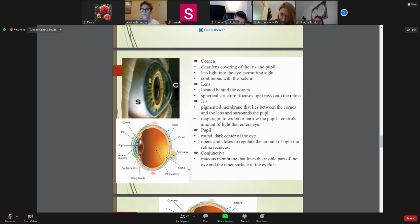The lens is located behind the cornea. And it is a spherical structure that helps to focus light into the eye. And here you see it right here. And that's your lens. Let me underline cornea in case you're taking notes here. Let me make the lens red. It's this object right here behind the cornea and pupil here.